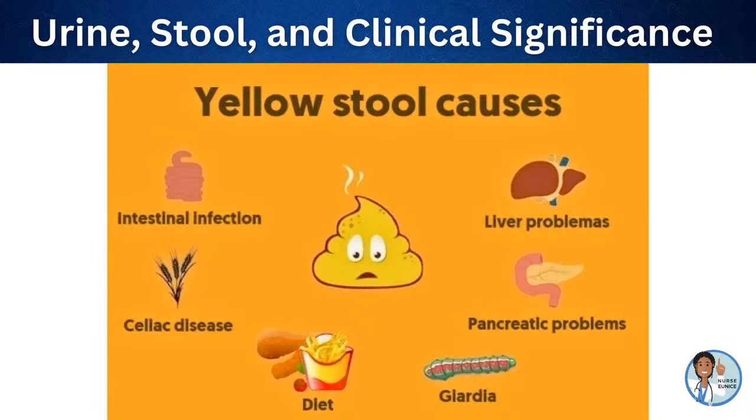Yellow stool causes: it could be intestinal infection, it could be celiac disease. Maybe they're eating a whole bunch of food that have yellow dyes. It could be giardia, it could be pancreatic problems or liver problems.